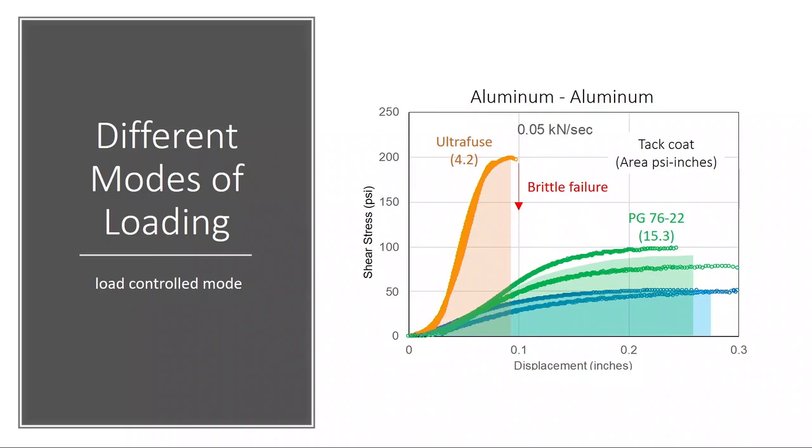So in load controlled, you end up with things that are brittle, high strength but brittle, as in the ultrafuse, or lower strength and ductile behavior. And so which is what you want? What is it that you want?